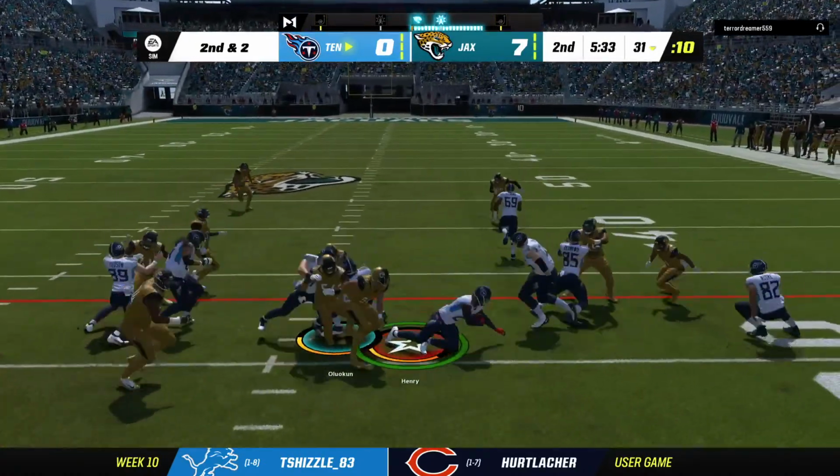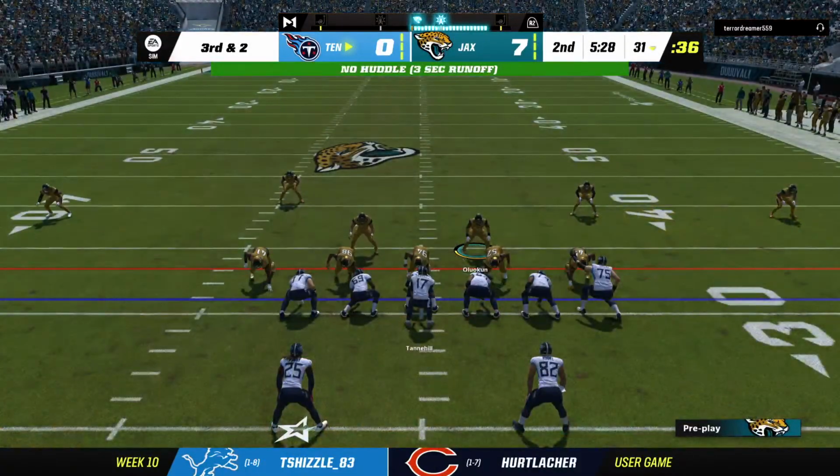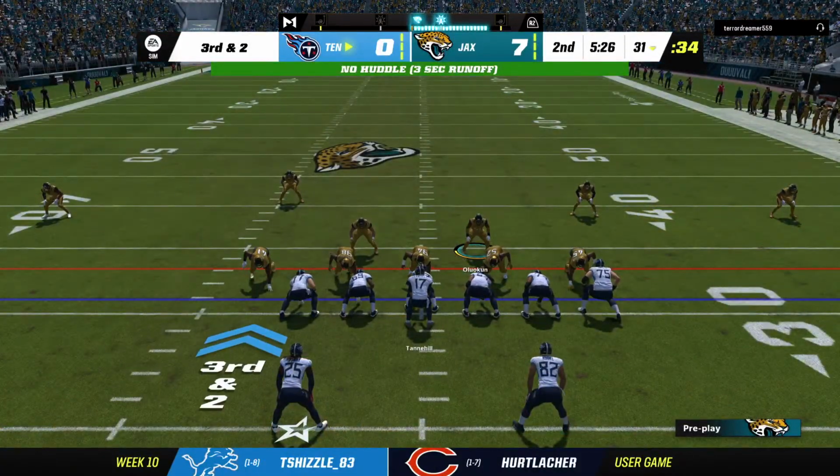On second down, here's Henry. And he is met quickly in the backfield. Down he goes, folded like a lawn chair.